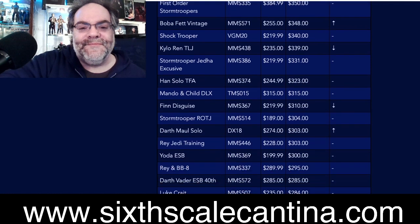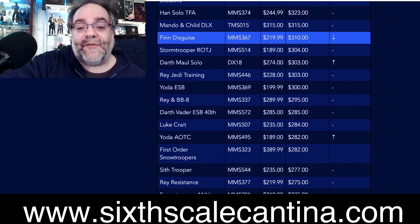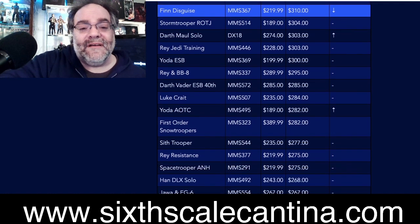Already talked about Mando. Kylo Ren Finn Disguise moving down, trending down, $310. It's a rare figure. Interesting. It was up there in the low 400s for a long time. I think there's just a lot of new Star Wars toys coming out, and I think that for many figures in the sequel trilogy, people are just kind of done with that right now. I think that's why that's trending down.